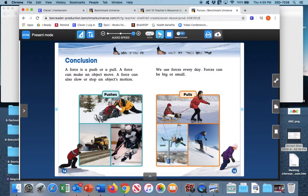So in conclusion. Conclusion. A force is a push or a pull. A force can make an object move. A force can also slow or stop an object's motion. We use forces every day. Forces can be big or small.